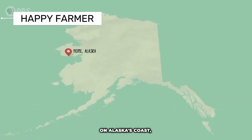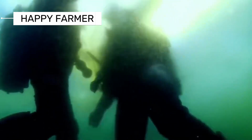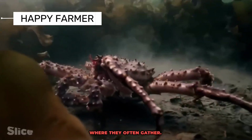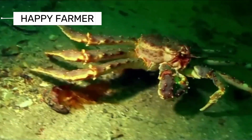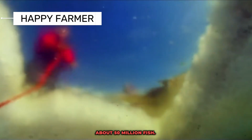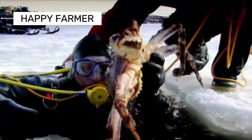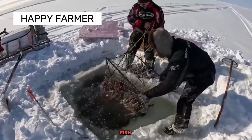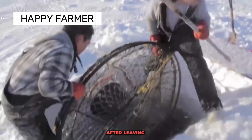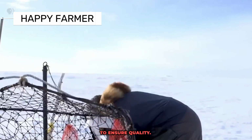On Alaska's coast, fishermen can jump into the water through holes cut in the ice. They search for fish in sea crevasses, where they often gather. Each year, Alaskan fishermen catch about 50 million fish. They also use fish traps for fishing. After leaving traps in water for hours, fishermen retrieve them and quickly preserve the catch to ensure quality.